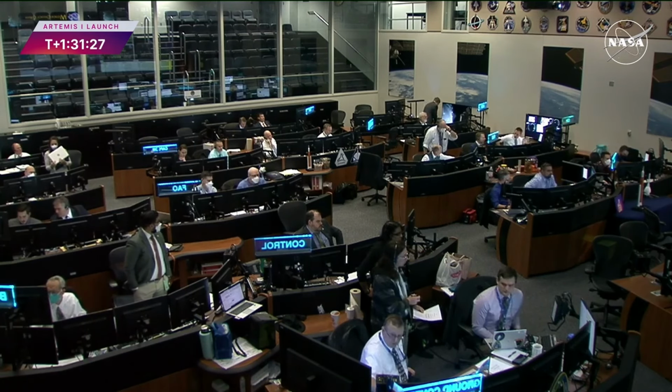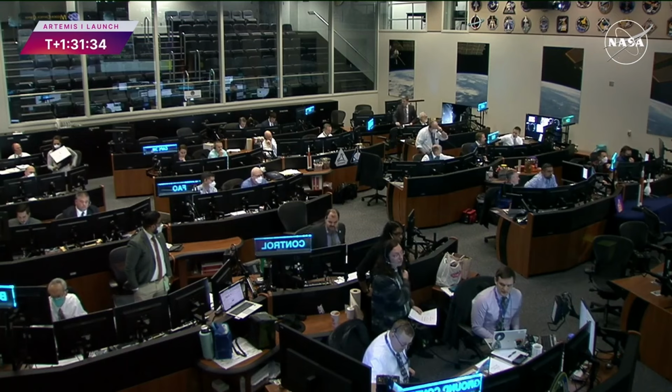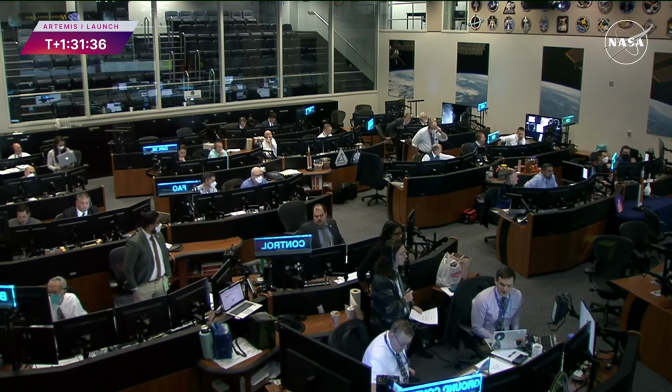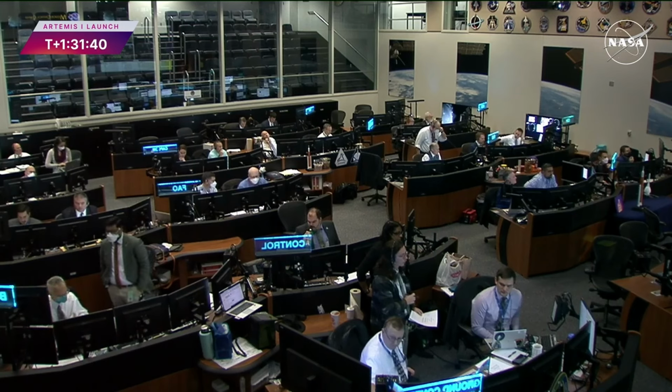We're now coming up on 4 minutes and 45 seconds into the translunar injection burn, Orion traveling at 18,982 miles per hour. Our distance from the moon continues to decrease, now 251,900 miles away.